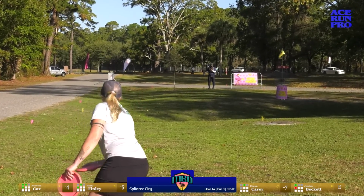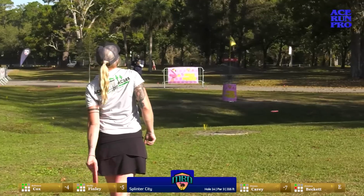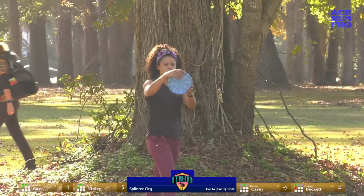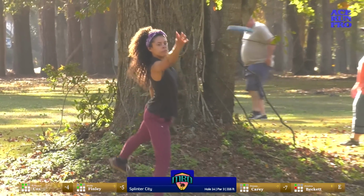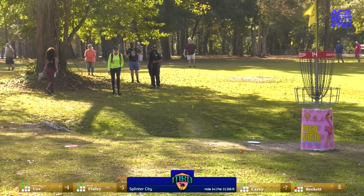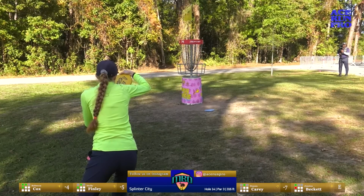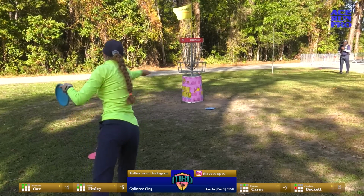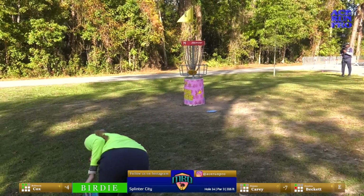This hole does have a $1,000 ace bounty on it. It does? I didn't know that. Yeah. Nobody told me. Well, now you know for the final round. And as we've seen, Rebecca Cox is taking no part in any long putts today. She pitches it up to the base. She'll be dropping in a par. Beautiful putt there. Nice birdie.